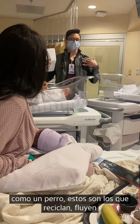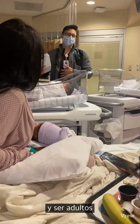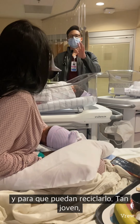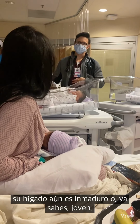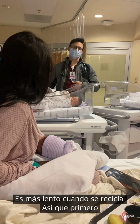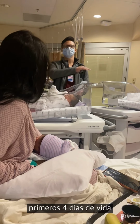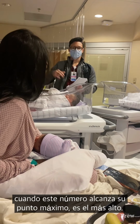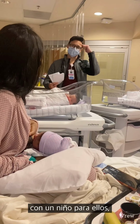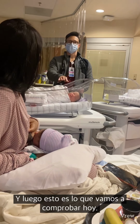And so as adults, our livers are the ones that recycle the blood. And since we're adults, our livers are mature, and so they can recycle it fast, and we pee it all out. But for babies, since they're so young, their liver is still immature, or it's young, and because of that, it's slower at recycling. And so in the beginning, the first 4 days of life is when that number peaks the highest, and that's why we've been checking every day with baby for their jaundice or their bilirubin level, and then that's what we're going to check for today.